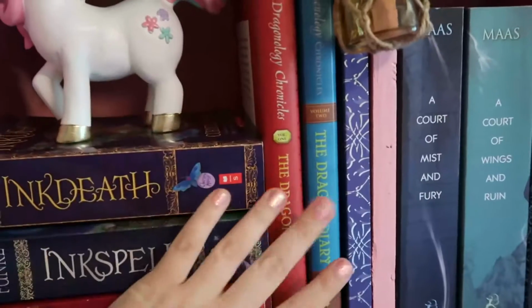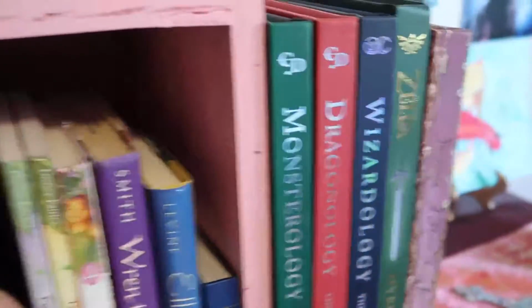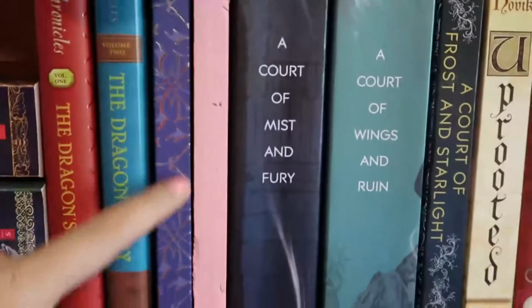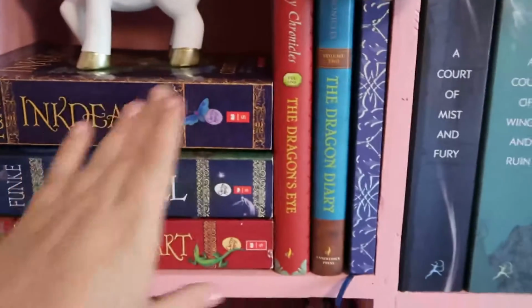And then I told you about these two. They're part of the Dragonology Chronicles, which is connected to this book here, which is an old favorite of mine. And then this is a journal I recently got. It's really pretty. And I think it's really good that it goes like red, blue, purple, red, blue, purple. I like that a lot.